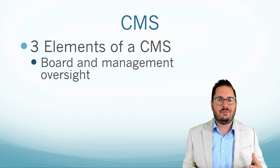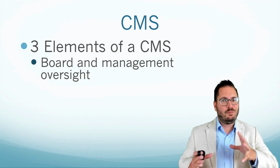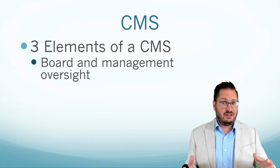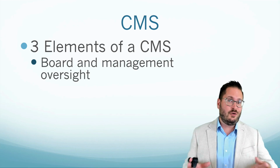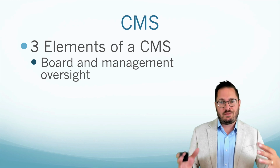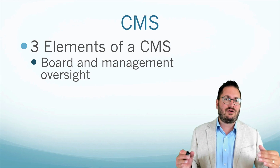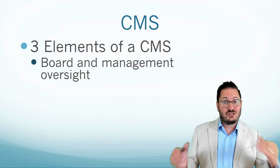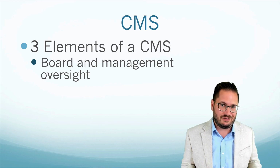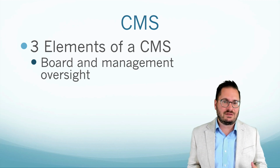Now, the first element, of course, is board and management oversight. The regulators say that your board is ultimately responsible for your compliance function. So what the board does, of course, is designate you or somebody in your organization as a compliance officer who's responsible for implementing the program. So board and management have to oversee this from the perspective of overseeing your chief compliance officer in your organization, who then oversees other people who oversee other things. That's the organizational piece of a compliance management system.